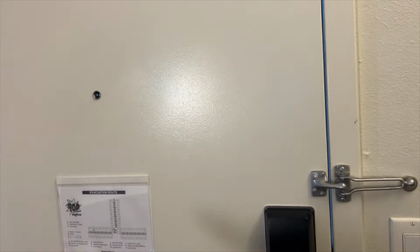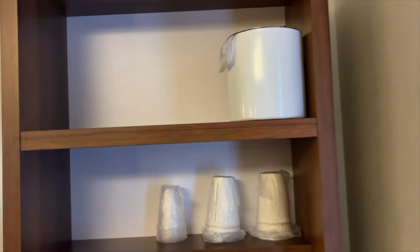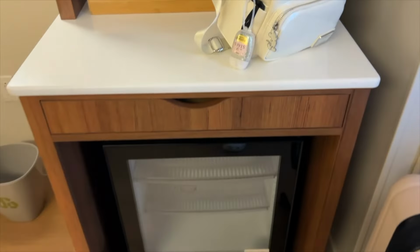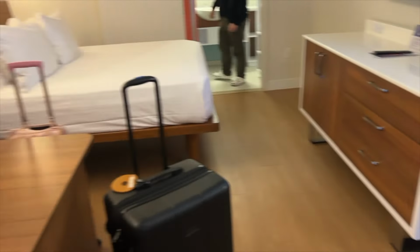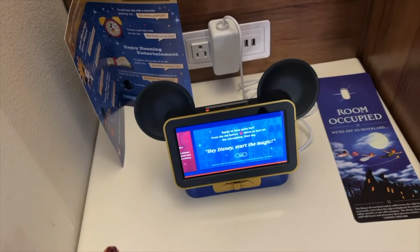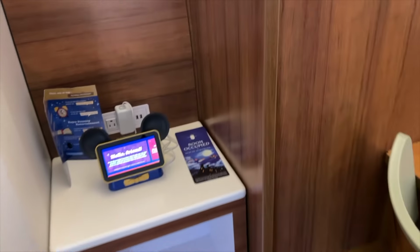Floor. So here's the door. We're staying in the 60s building. First when you walk in, there's like this shelving and some coffee and stuff, the beverage cooler. Then to your left, there's this new Hey Disney thing that is like an Alexa.